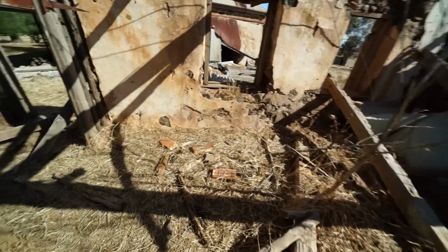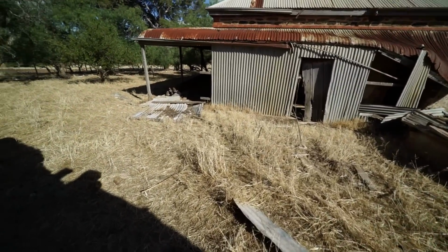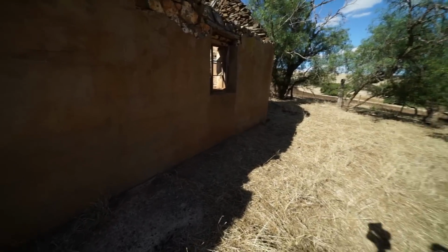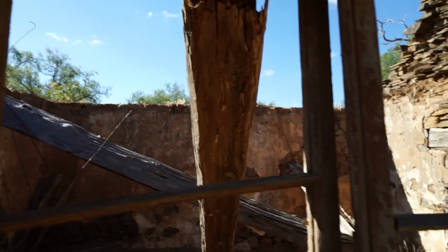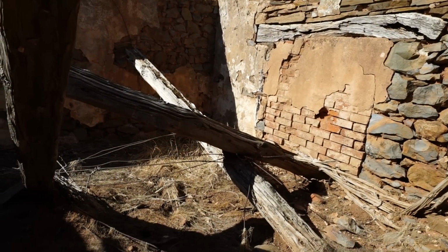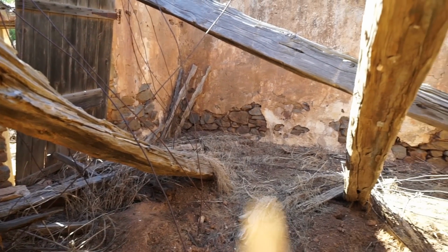So this could have been used as farmhands when that main home was built, and it very well could have been the original dwelling. It's far older than the home though, the main home. Yeah, you can tell by these windows.